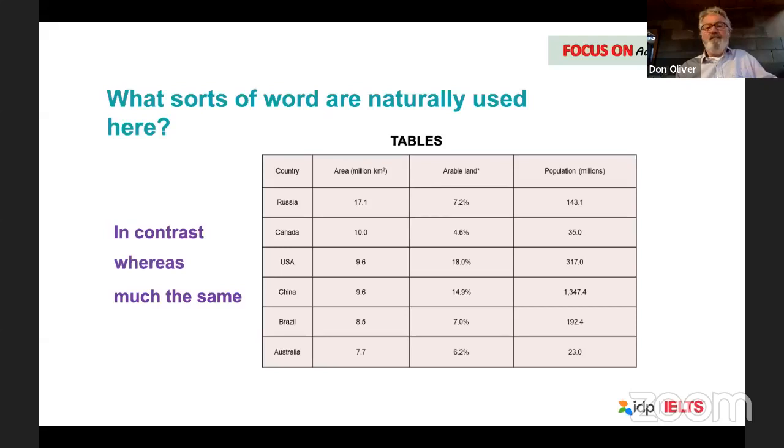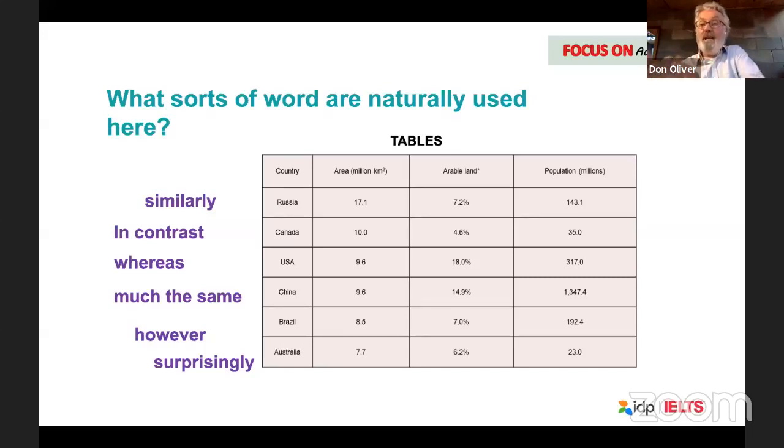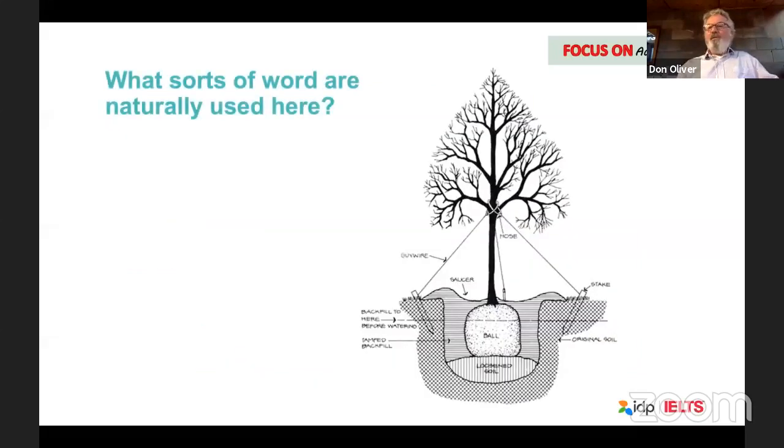Whereas, however, similarly, surprisingly, words like this tell the reader that here is something that is maybe not expected. You're telling the reader to look carefully at this. This is what a cohesive device does. It helps the reader understand what they are reading. On the other hand, we all know that phrase. It's a good phrase.